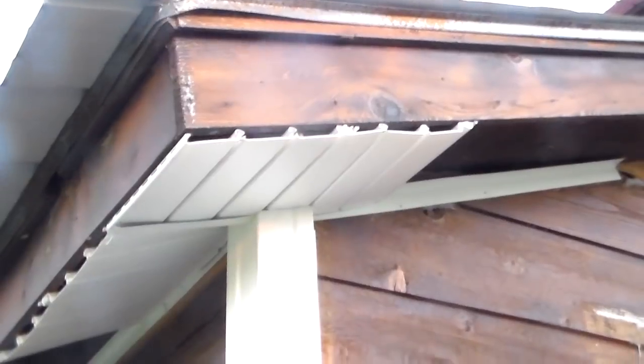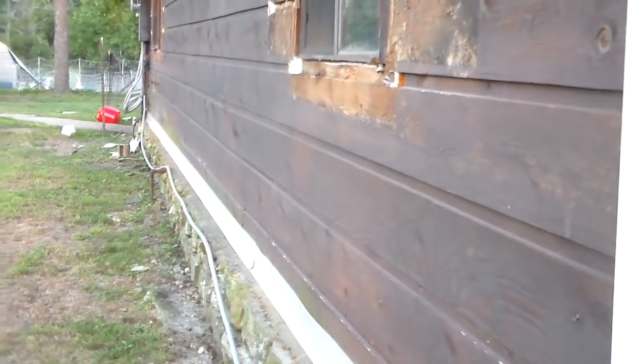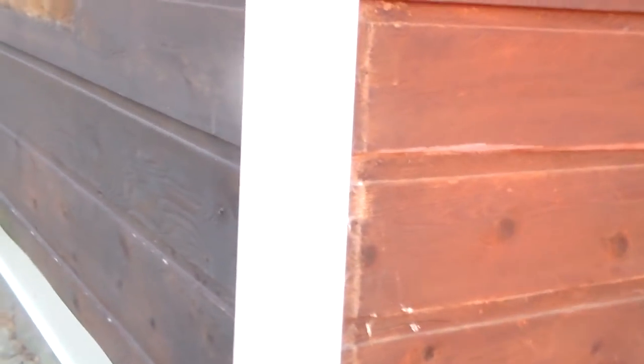So we're starting to build the gutters out here. But I just kind of wanted to show how bad this really is. And whatever's rotted, they're taking off. The areas that you see where there's cracks, where you can push that board. This is why we really needed siding so badly.